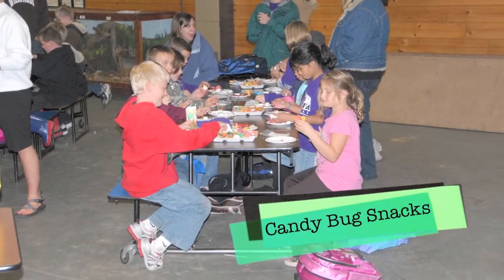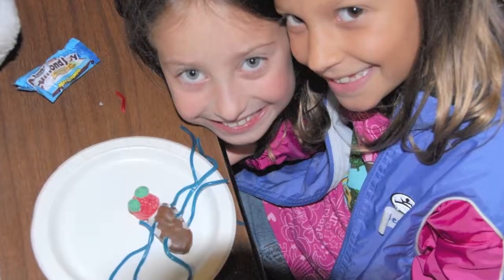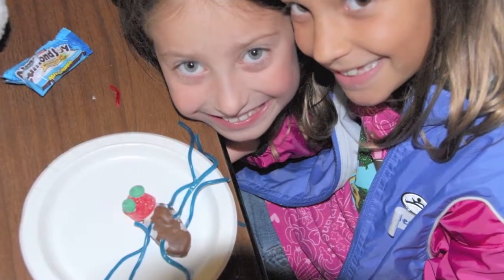At the end of the day, after all the kids had rotated through all of the activities, they got to make their own bugs out of candy, pretzels, and frosting.